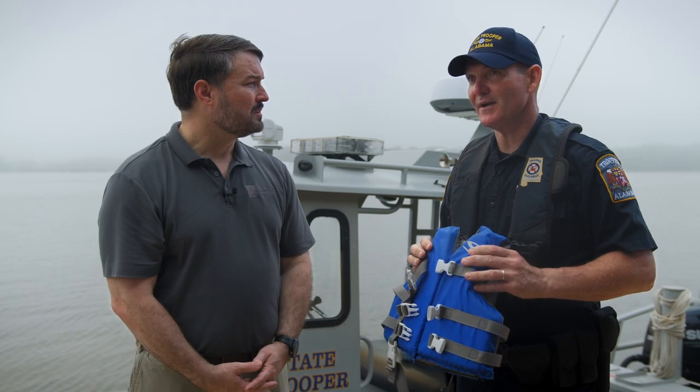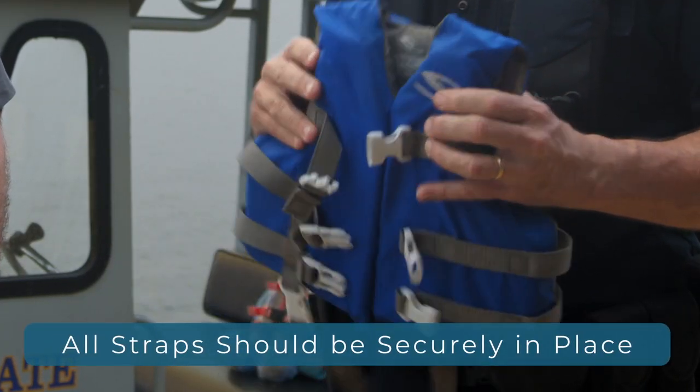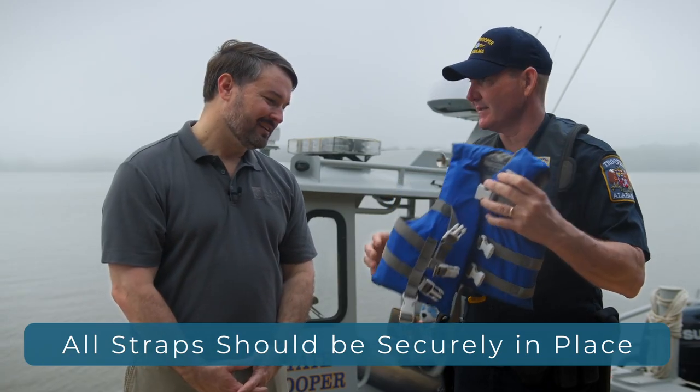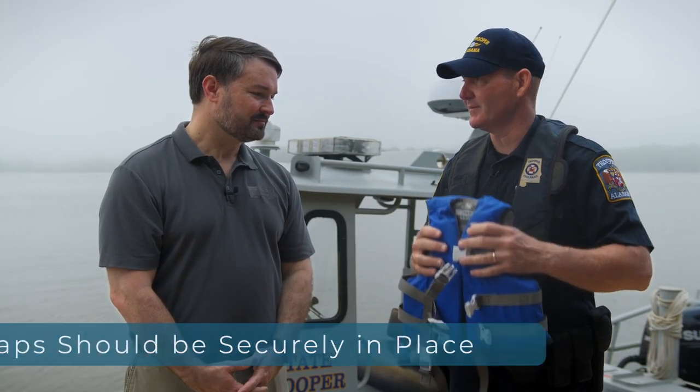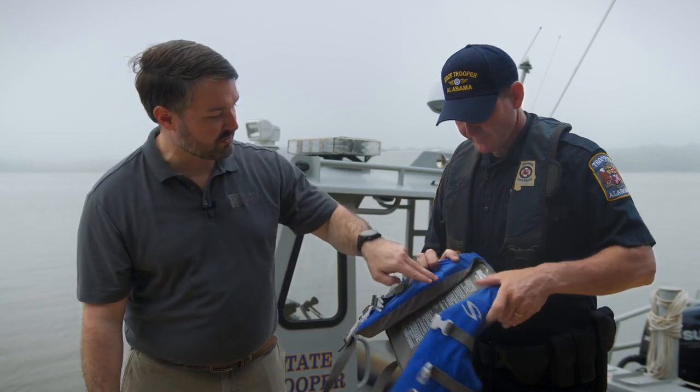If the child is under 8 and required to wear it, all the straps have to be securely in place properly, including the one that goes between their legs to help hold the life jacket down instead of slipping off of them. Okay, that's very important. And again, also this one, it says specifically for a child.